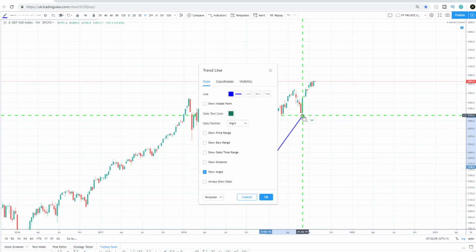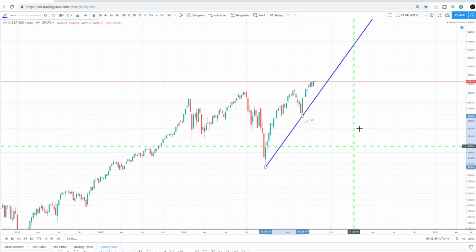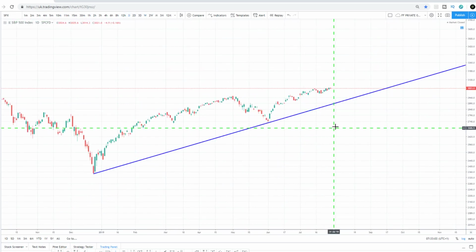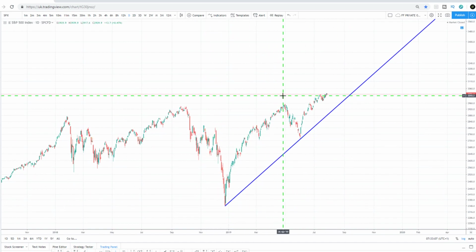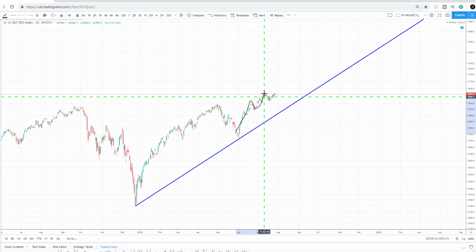the dots, double click. They always change this, extend right line. So if it does pull back, that's a good area for it to pull back to, okay? But there's no reason why this has to pull back, okay? That's a 1, that's a 2, and you could argue this is just a series of 1 2s, 1 2s, 1 2. So what am I talking about there?